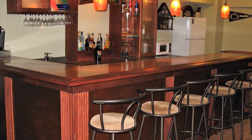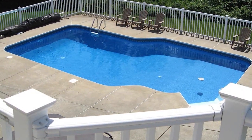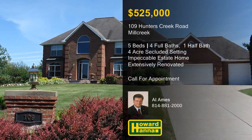This impeccable estate home has been extensively renovated by the owners. You will find lavish amenities throughout. Outside, there is an in-ground pool and secluded yard. A money-back guarantee is provided. Contact Al Ames to schedule your personal tour.